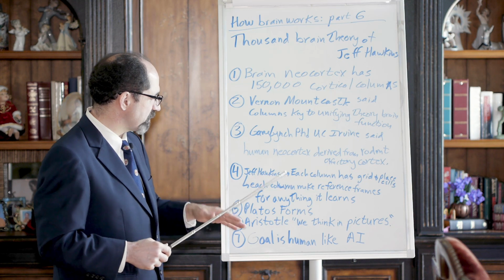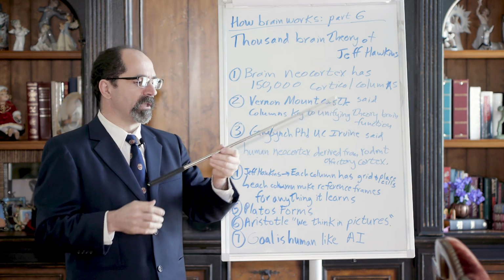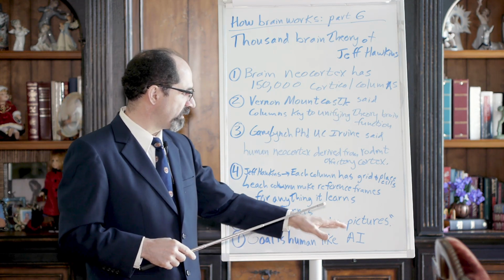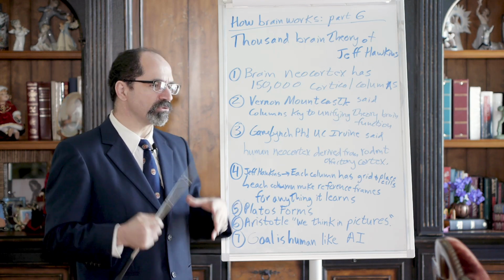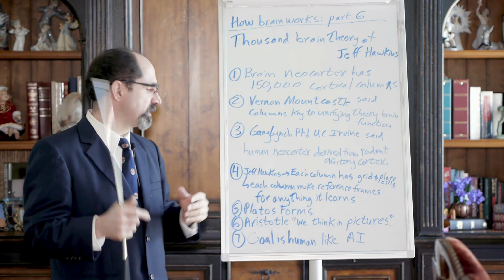Also, Jeff Hawkins talks about how we think about our reference model of an object, and we have a picture in our mind. That reminded me of Aristotle, who said that we think in pictures. And you know, too, you get an idea, you get a feeling, and then you try to articulate it.